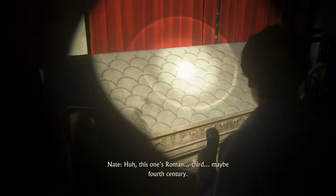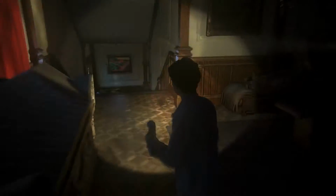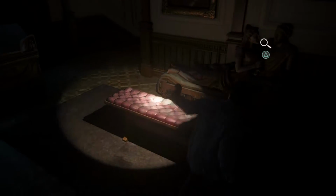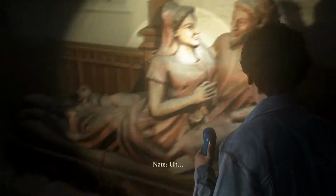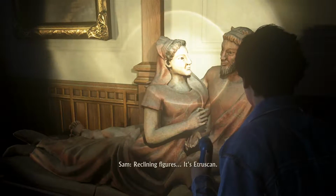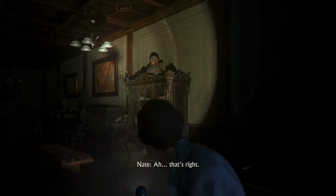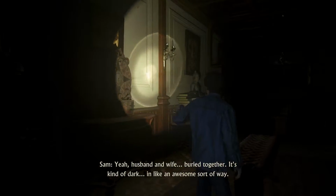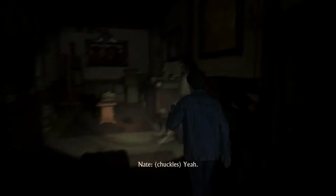This one's Roman. Third, maybe fourth century. Hey, you recognize that one? I've seen something like it before. Reclining figures. It's Etruscan. That's right. Yeah. Husband and wife. Buried together. It's kind of dark. And like in an awesome sort of way. Yeah.